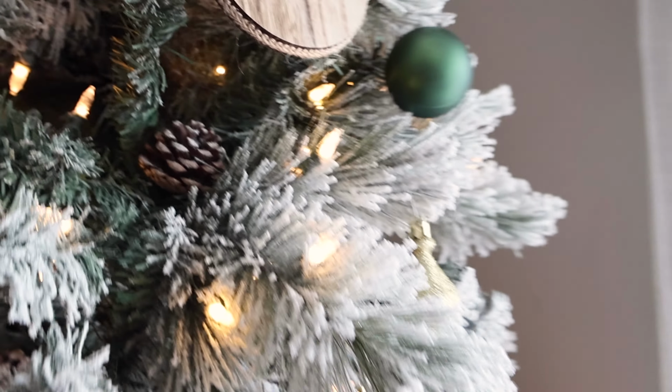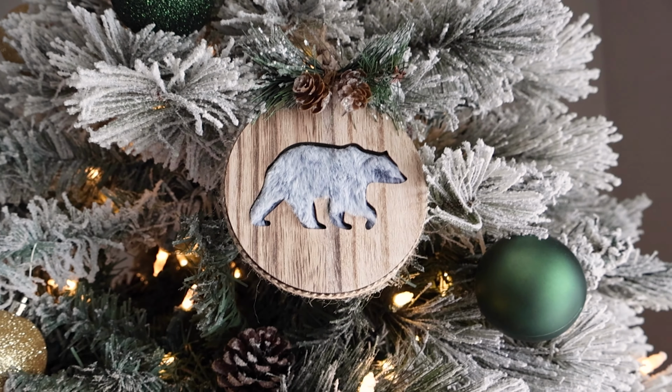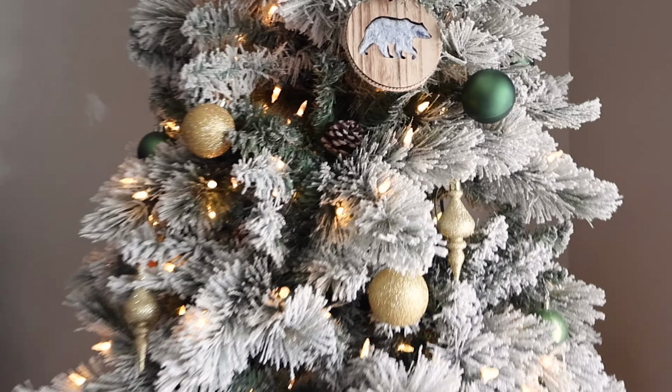And then also, here's Cooper's ornament. He picked out this polar bear one, and I think it just goes with this tree so well. I love that it has pine cones on it, too. Kind of blends in with the other pine cones throughout the tree.